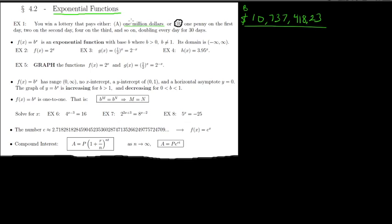So you have to think about this a little bit. A lot of people probably would end up taking the $1 million because they couldn't possibly think that option B is more money, and it turns out it is. And that's the power of exponential functions. Exponential functions grow very quickly. So when you double every day, it doesn't take that long. It only takes about a month.